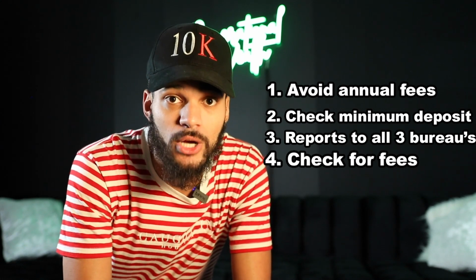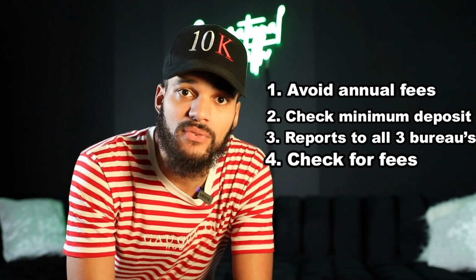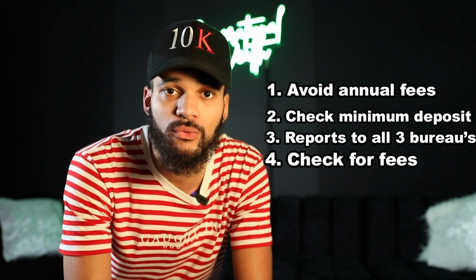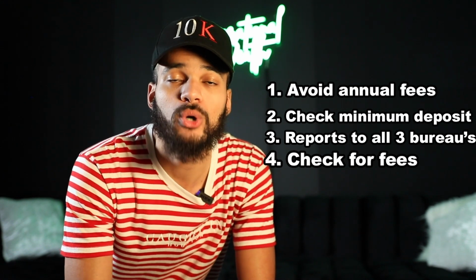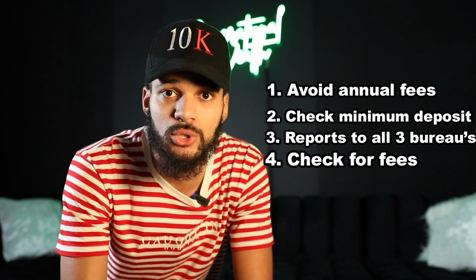Check for fees and read the fine print. Some secured credit cards charge you an application fee, a monthly maintenance fee, as well as an annual fee. Read the fine print and make sure the only thing that you're paying for is the security deposit. Ultimately, the goal is to use whichever card you get approved for to build your credit and turn that credit card from secured to unsecured. After building your credit, you'll enjoy all the perks of having good credit. You'll be able to do everything you've always wanted to do that requires credit.